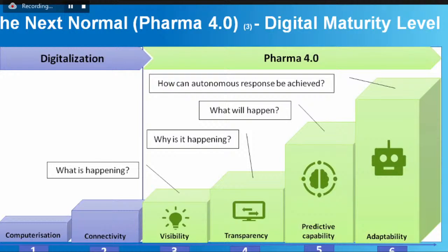What will happen? Maksudnya di sini adalah sebelum masalah itu muncul, sistem yang kita bangun di Pharma 4.0, data yang muncul dari setiap tahapan proses, dari setiap mesin, dari setiap instrumen, setiap sensor yang ada, itu bisa memprediksi apa yang akan terjadi, penyimpangan apa yang bakal muncul, dan juga masalah apa yang kemungkinan besar akan terjadi pada saat proses industri.